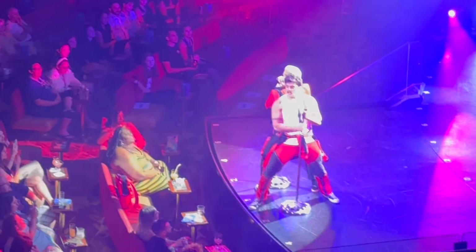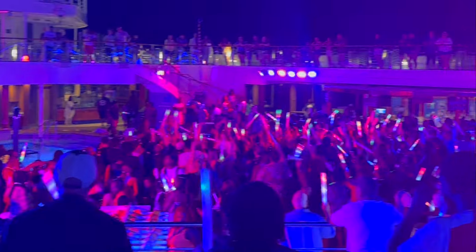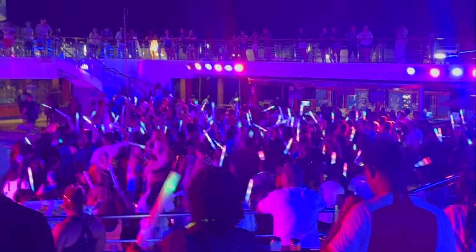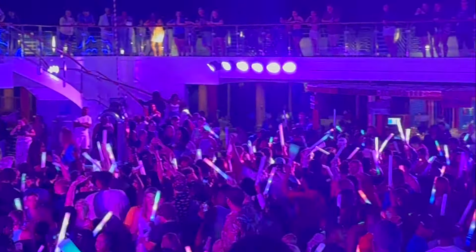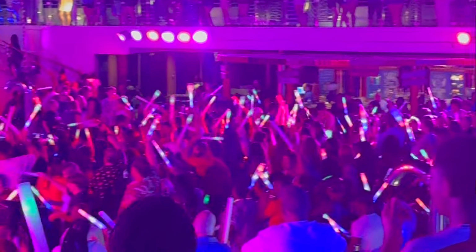We hit up the theater for one of the musical shows they had, and then they also had an 80s party on the Lido deck, which was really cute. They gave out these light up glow sticks to get everybody in the mood. A lot of people showed up for this. It was a lot of fun. And then of course, we went back to the nightclub for the evening.